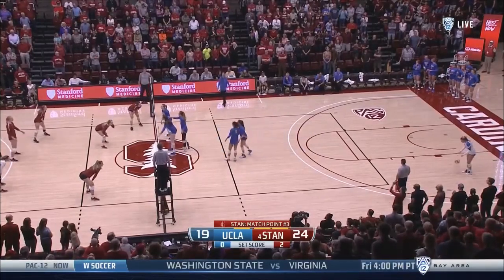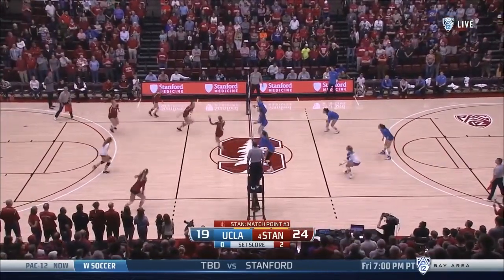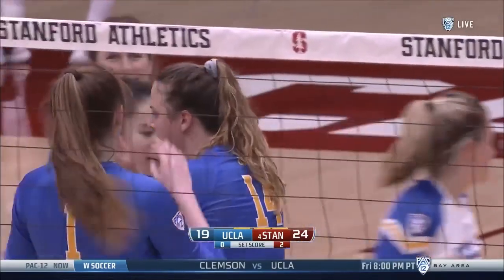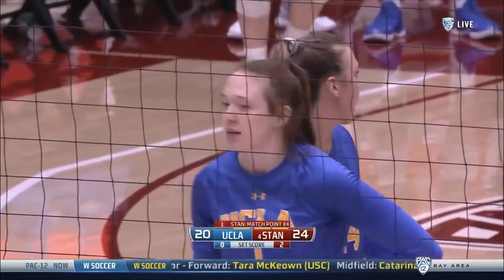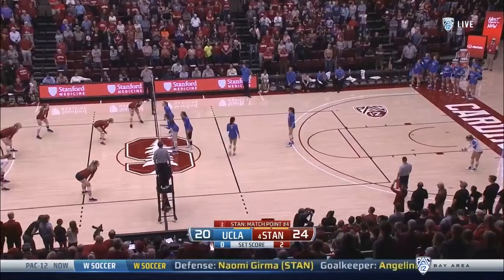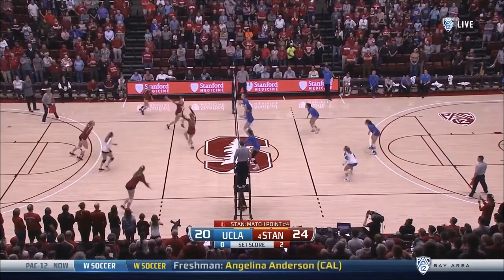UCLA's still alive. What's the biggest set point comeback you've seen? I'll tell you if UCLA scores this one. All right. They do. They do. The one I've seen personally, we came back from 19-24 against USC and came back and won that set and then won the match 3-1. And that was the most astounding. That was in the rally score era. I still like to watch that on video now and then.